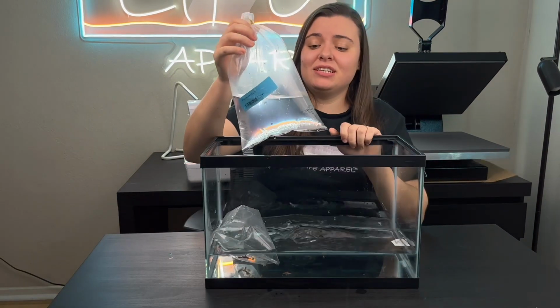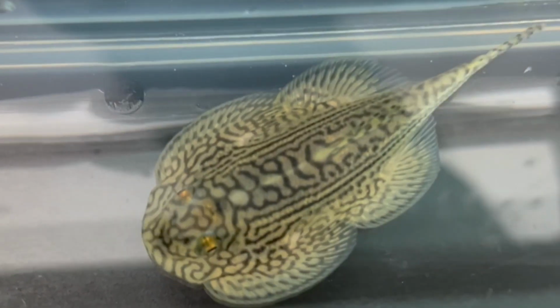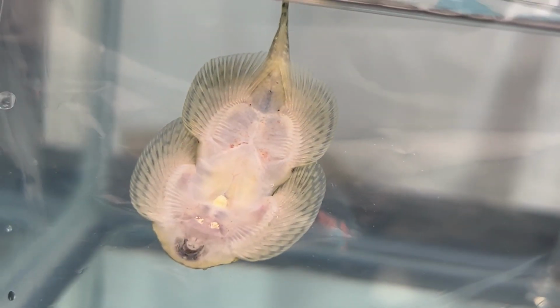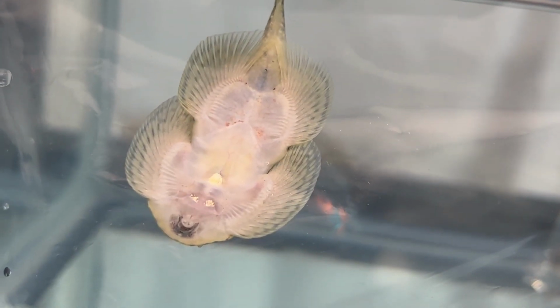Okay, so the next is the Hillstream Loach. I love these guys. They are so unique. To me, they look almost like little stingrays, like miniature stingrays in the tank. And when you look at the bottom of it, you can actually see the heart beating.